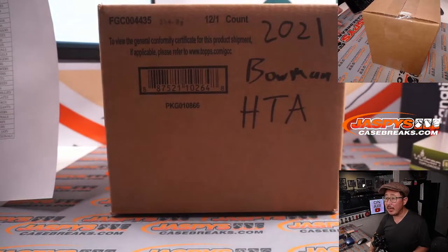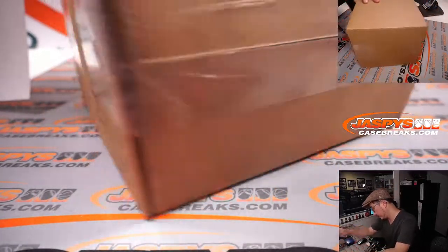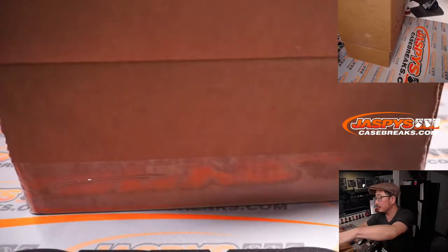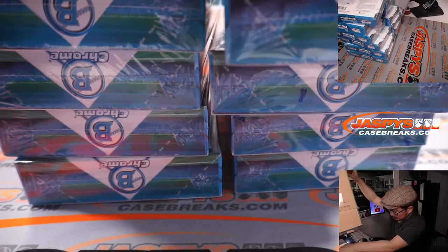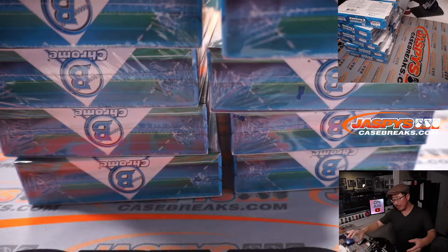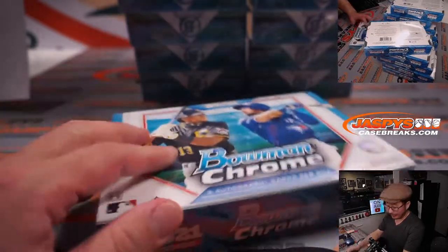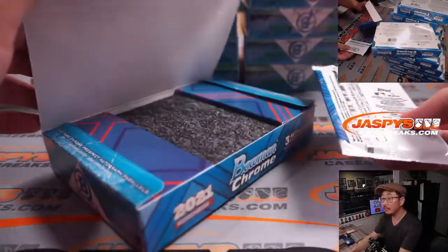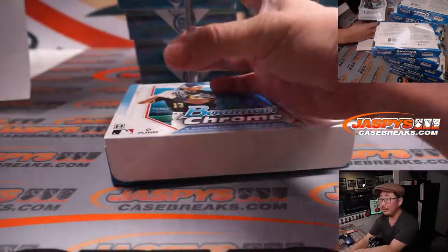And here, there it is, 21 Bowman HTA. That's what it says on the box. Must be right. Empty box. And there it is, 2021 Bowman Chrome HTA edition. Really easy, only three autos a box. And maybe we'll use this nice clean blank card here to slow play some of the hits a little bit.